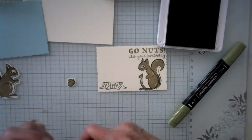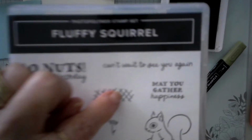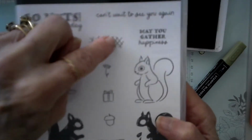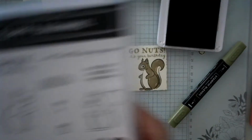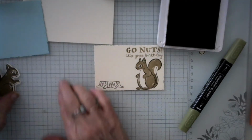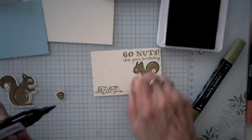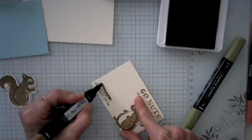Oh, and they even have, I didn't use it, but they even have a little, you see this little thatch stamp? You could stamp that and then stamp the top of the acorn up there, and then when you punch it, it's going to have that on it. Or you could do it later. Okay, now, so we got this guy. I'm going to color in the little stump here.